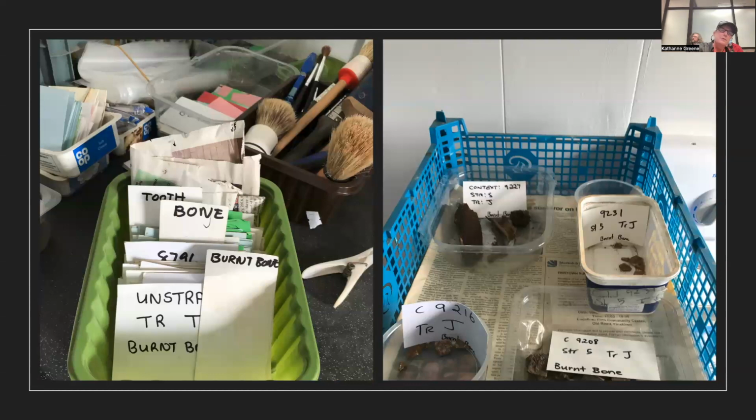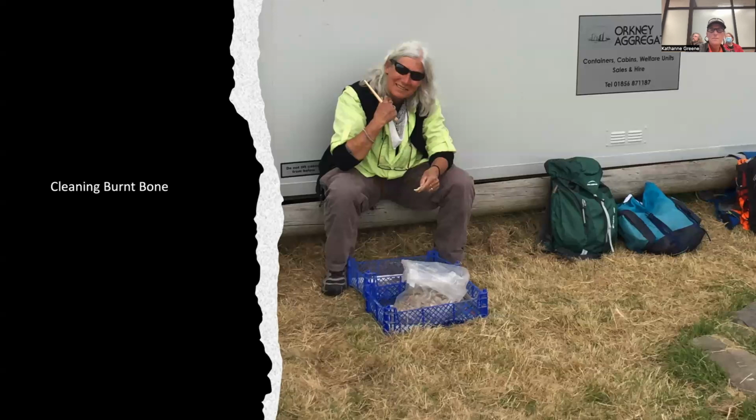Every time that a new context came in, you had to write a little card for it, because things did not come in all at once, right? And so you didn't want to be making new things when you already had stuff from that context. So you would go through and look: oh, we already have this context. Oh, we don't have this context. Let me make a little card. Everything then gets jumped in together to dry, and then eventually cleaned and stored.